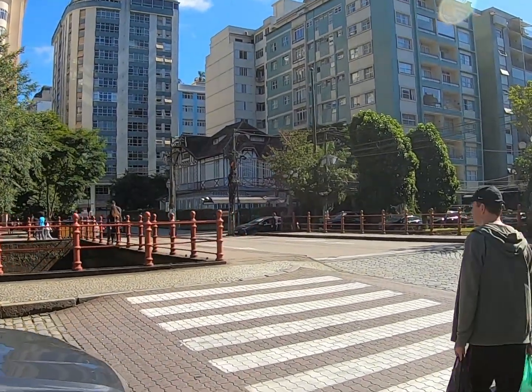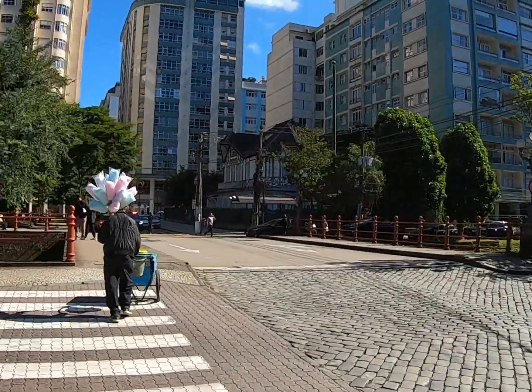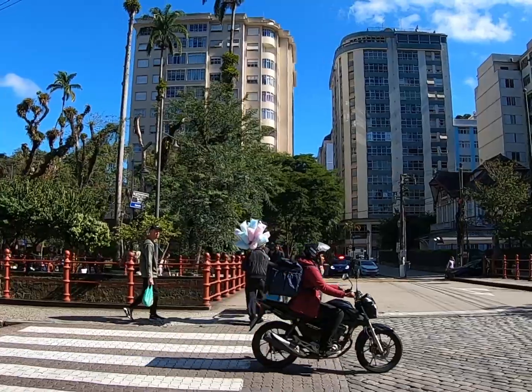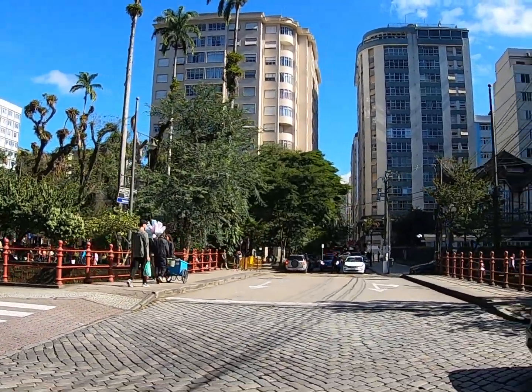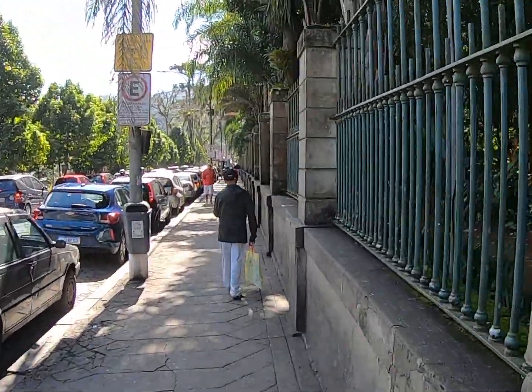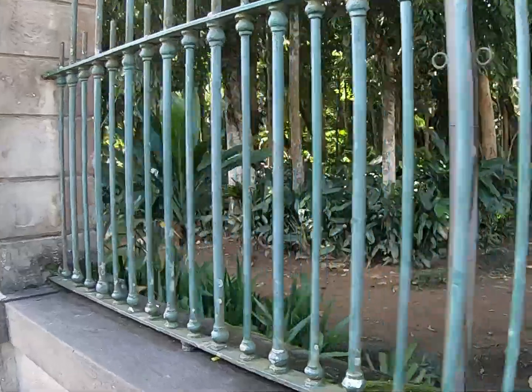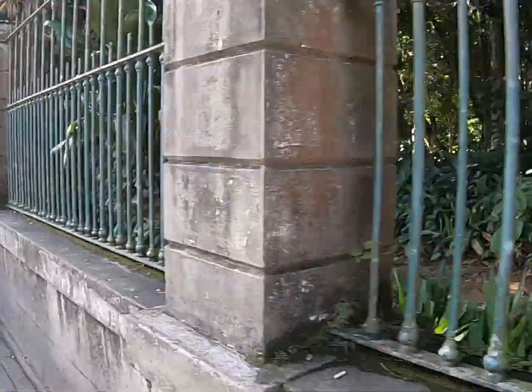So there's a German style house across the street there, and some Art Deco building. I love Art Deco, more modern, very nice. And here is the palace grounds. So we're going to try and see the palace.